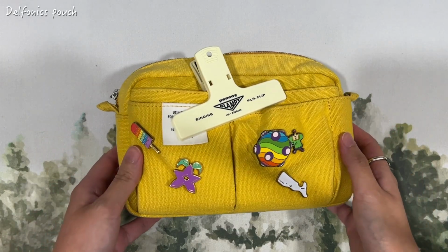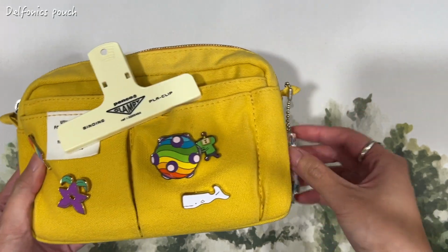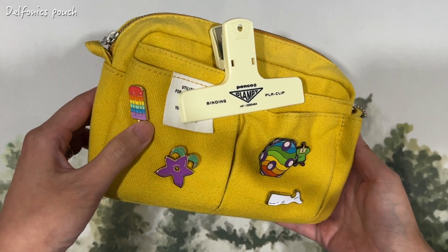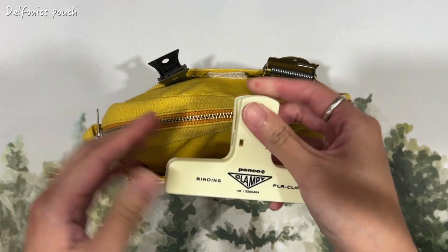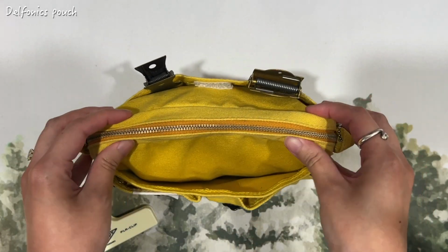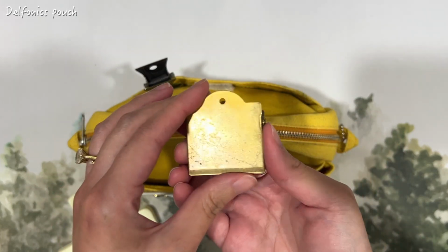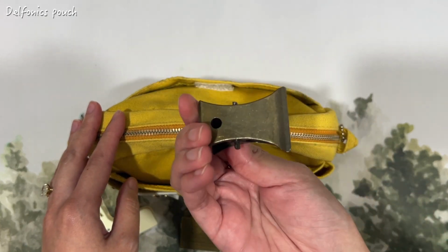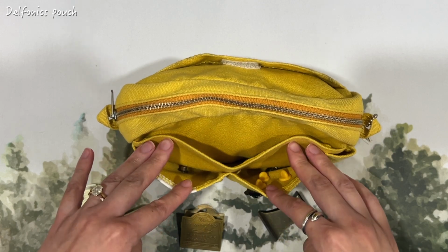Next up is my mustard, also yellow, Delfonics pouch. This is in the small size. I think that's an Amy Tangerine small traveler's notebook charm hanging off to the side, and then various pins on the front. I have a Penco clamp right there. And this is a Traveler's Company brass clip in the airplane design. And then this one I got from the stationery selection a long time ago, and I can't remember what the brand is, unfortunately, but I have another clip there.